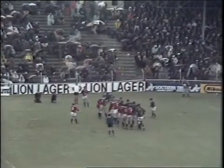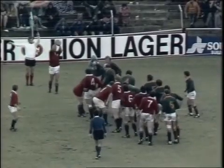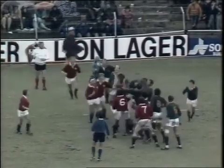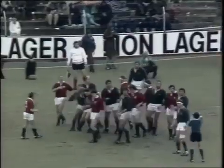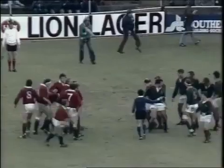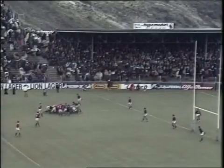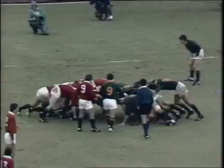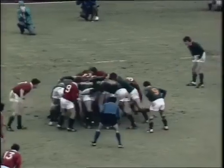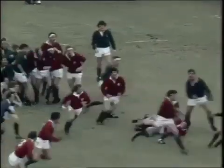Peter Wheeler, the Lions hooker. His 6th test match for the Lions, 29 tests he has played in all. Again, Colclough going high, using that tactic. Billy Beaumont, so effective in controlling the ball from Colclough's taps. They've built up a beautiful partnership in this line out. But it's Serfontein with the put-in. The Lions wheeling the scrum. Difficult ball for South Africa.